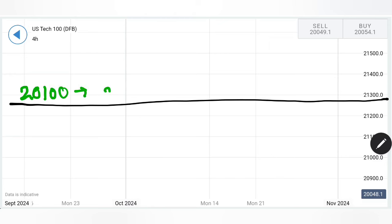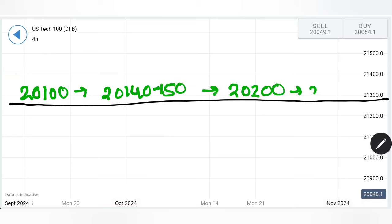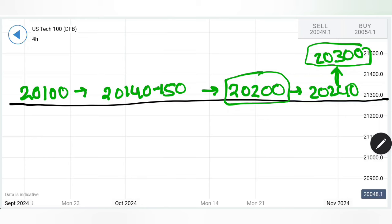Expect 2140, 150 as the next resistance, and then 2200 will come. Beyond this, 2240, and then 2300. Now till here it is going to be a greater resistance for Tech 100 to break beyond. It is possible that it can achieve these levels once before reversing. Here it can show you swings as well.